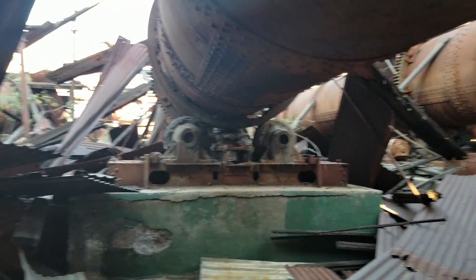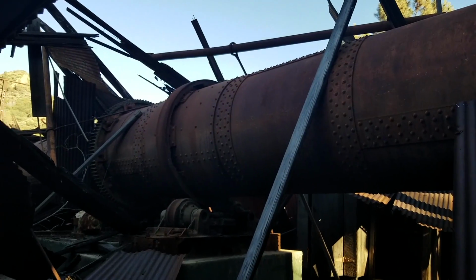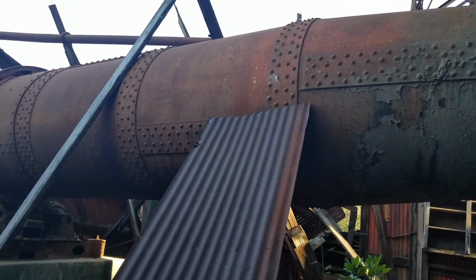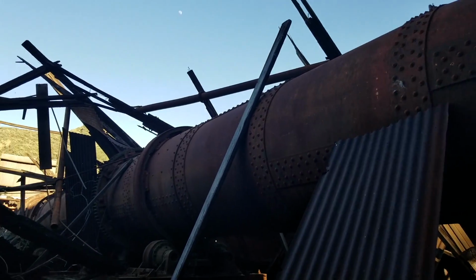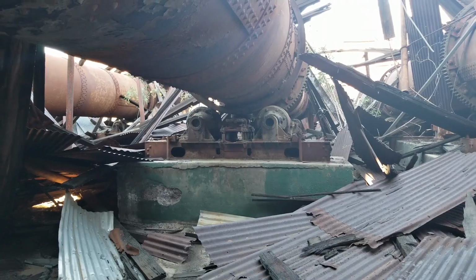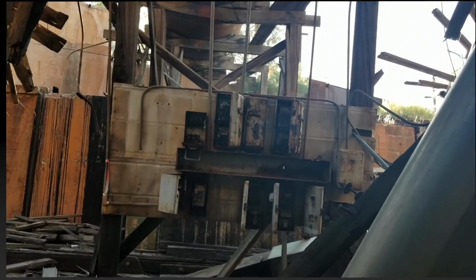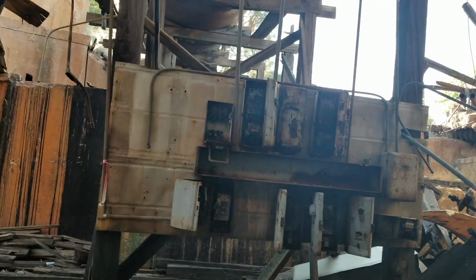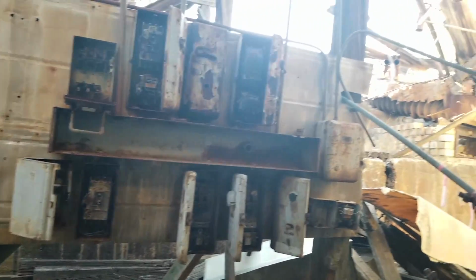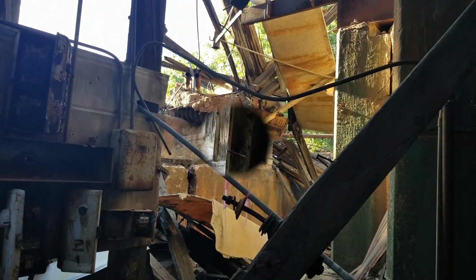You're probably wondering, how do I know what a rotary kiln is? Well, from all the time I spent at that cement factory, I learned a lot about the manufacturing process for cement. They used a rotary kiln, and I'm pretty sure that's what that is. It's just really beautiful in a creepy way, like a cathedral, like I said earlier. Kind of reminds me of that gold processing mill I explored in the Mojave Preserve. But this is even creepier in its own way.